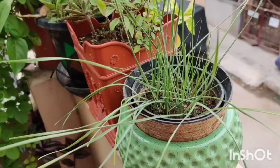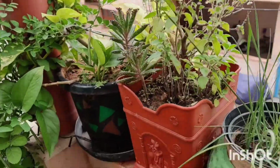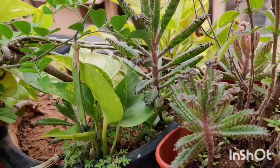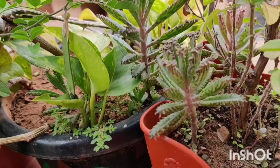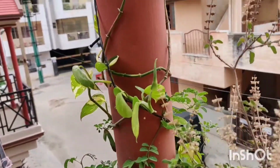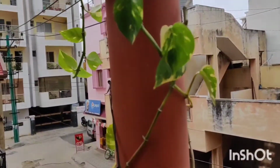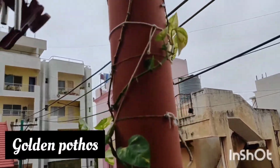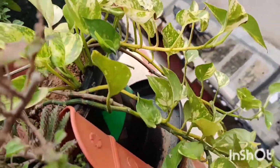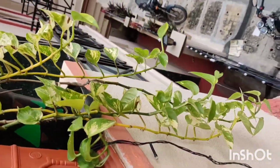Then we shift here. This is rain lily, holy basil or the tulsi plant. These are the mother of millions hybrid or Bryophyllum plants. In this pot I have my oldest golden pothos, which goes up this pillar and then trails down as well.